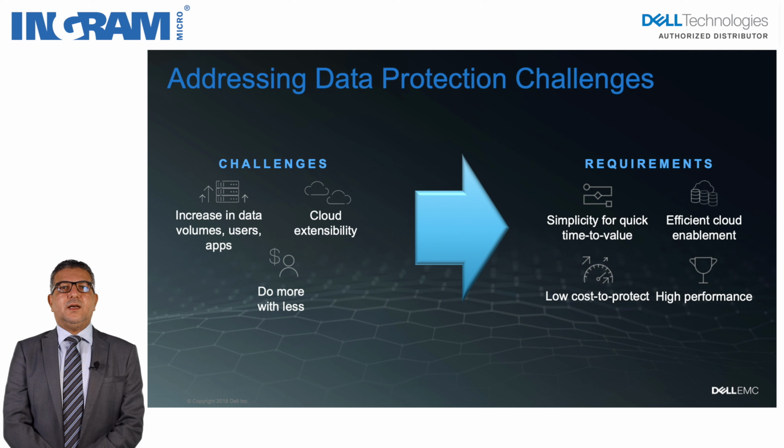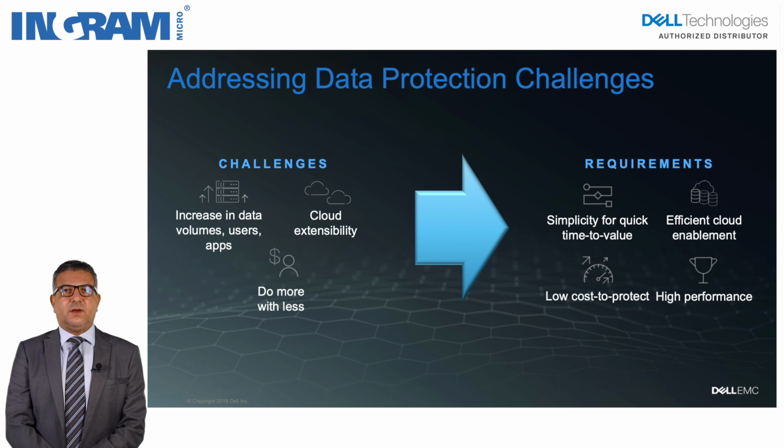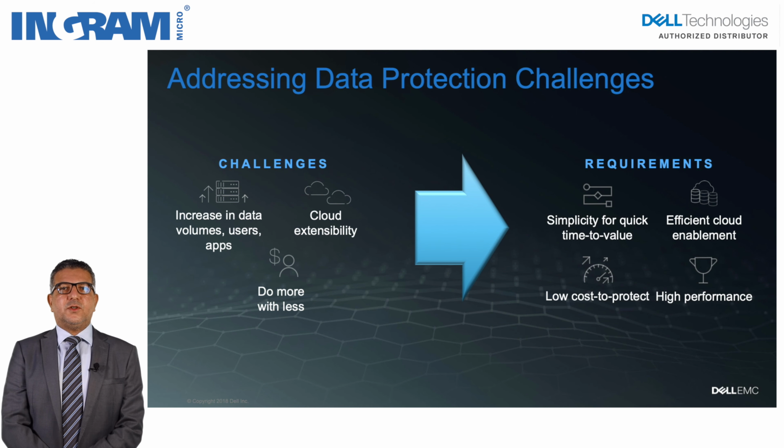According to the ESG data in data center modernization, most organizations say they will make the most significant investment over the next 12 to 18 months in these top two areas: improving backup and recovery, 35%, and increasing server virtualization, 32%. When we spoke to our customers and channel partners, they also have additional concerns.